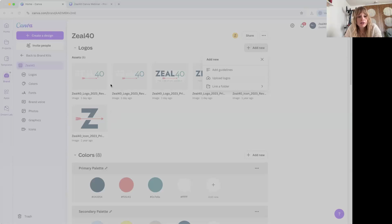Canva doesn't allow you to upload every type of file type, but it will allow you to upload JPEGs, PNGs, and SVGs, and that's really all you need. And the difference between these: a JPEG and a PNG are both raster images, which means they're built from pixels. JPEG or PNG are going to be what you're going to want to use most of the time. I would recommend PNG over JPEG just because a PNG has the capability for a transparent background, which you can see here.